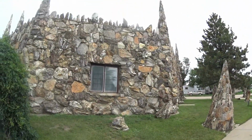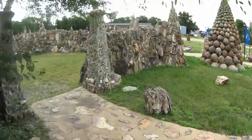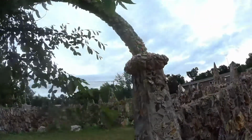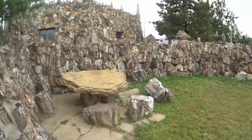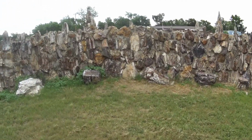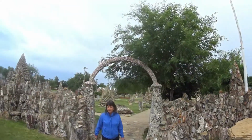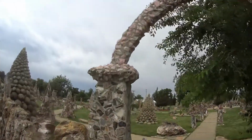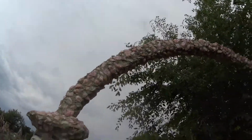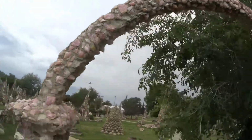This is the backside of the museum. These little crystals, like quartz. Quartz makes up the top of that. Check that out. That's quartz. Pink quartz too. That's pink, right? Yeah, pink quartz. You can see where people, yeah, broke a couple of them out. I don't know why people have to do that.